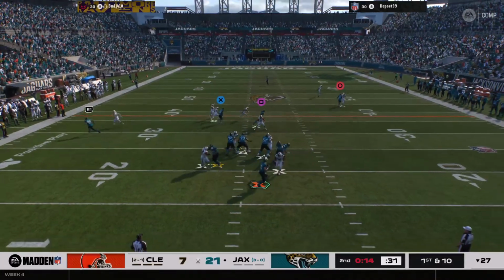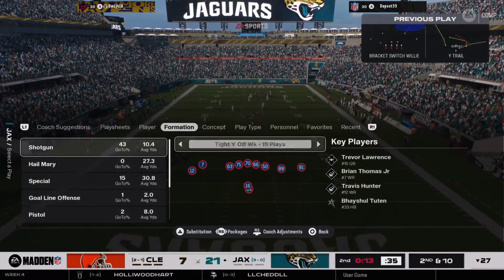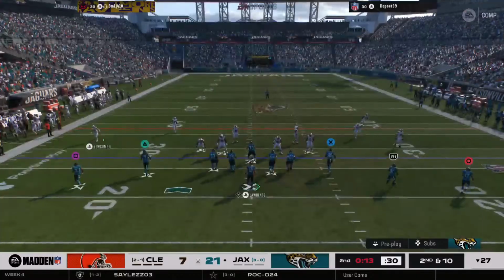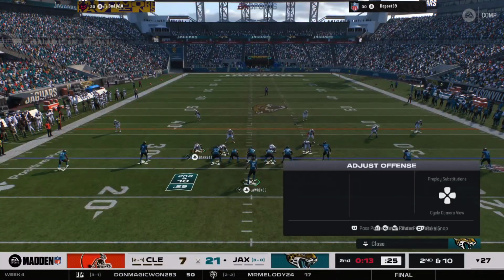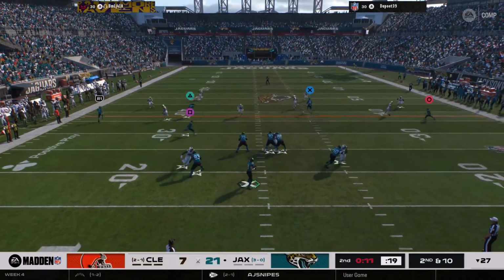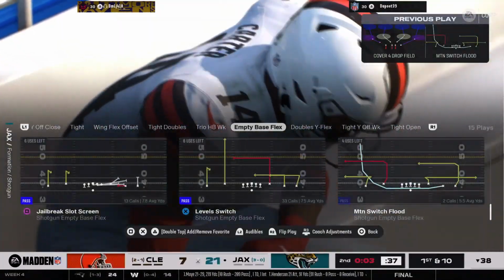Lawrence with it on first. That is incomplete. Down to 13 seconds left. Brian Thomas Jr. Incomplete. Brings up second and 10. They'll try something else from the 27 this time. Out of the gun, Lawrence finds his running back. This is Bhayshul Tuten. And he's going to be touched down as he gets enough to pick up the first down.